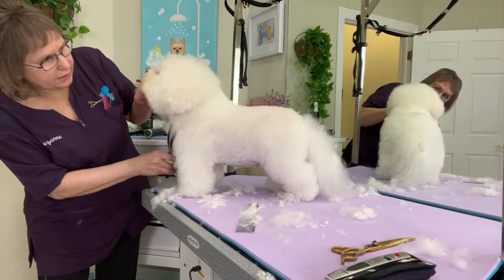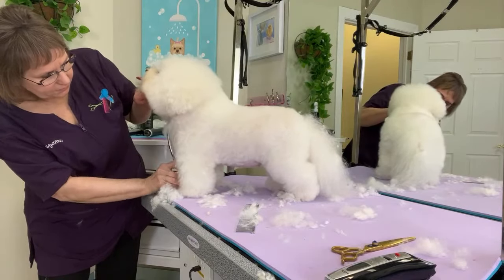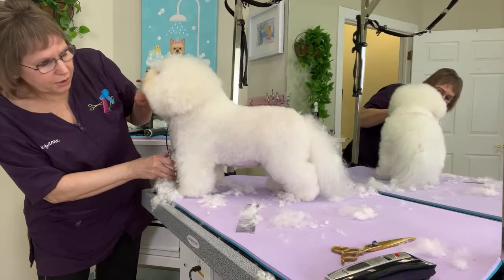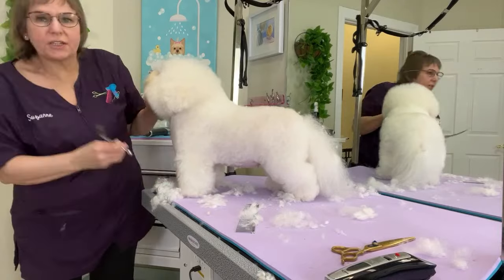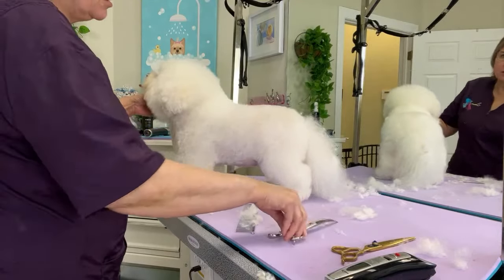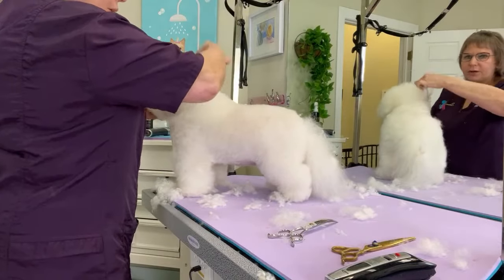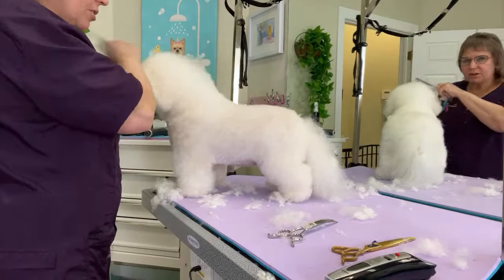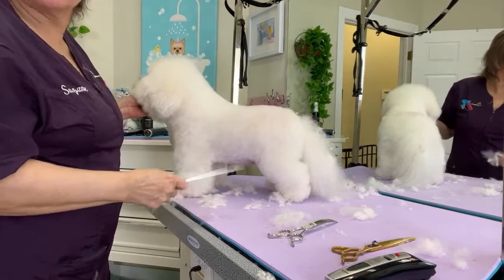So I'm gonna take this in nice and tight. And this is where understanding the standard of the breed comes in. If you read your standard of the breed and you see that a dog should be 10 long to 9 high, then you'll know where to put your lines when you're grooming a dog to balance that out.